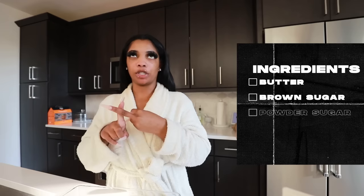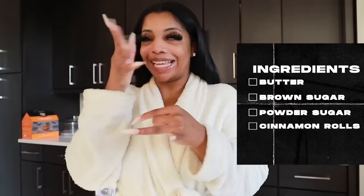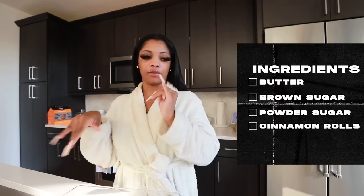All right, so I got all the ingredients you need. You need butter, obviously, because we're gonna put that at the bottom of the pan so that the cinnamon rolls don't stick. Okay, so this is everything you need, y'all. Brown sugar, powdered sugar, cinnamon, obviously the cinnamon rolls. I got pumpkin cinnamon rolls because it's fall, so pumpkin everything. You can get regular flavor, or you can get pumpkin flavor if your store has it, and then heavy cream. So that's pretty much everything you need.